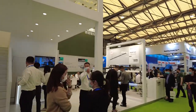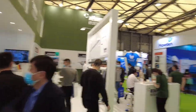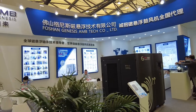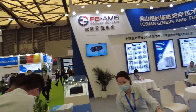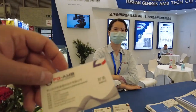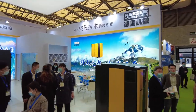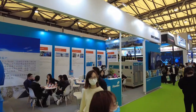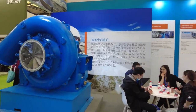Here's Rahal, that's a famous German company, okay? And we've got Foshan Genesis over here. Okay, let's get a card from Foshan. Okay, so there we go. We have Foshan Genesis. Kaiser Compressor is German, and Howden, I'm not sure. Maybe that's Howden.com. Look at this unit here.